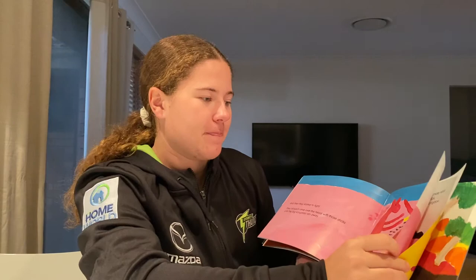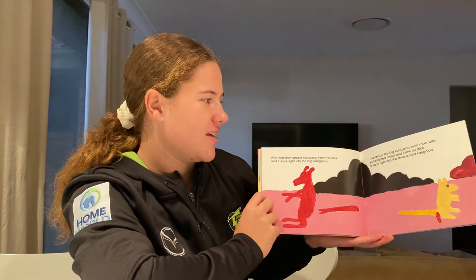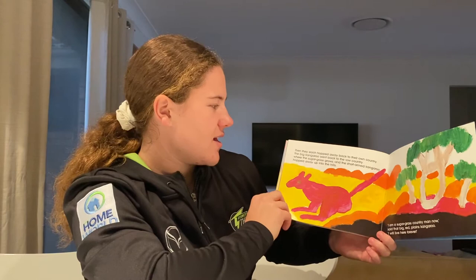Well, that short-armed kangaroo threw his stick and stuck it right into the back of the big kangaroo. That made the big kangaroo even more wild. So he turned around and threw his stick. It stuck right into the short-armed kangaroo. Then they each hopped away back to their own country.